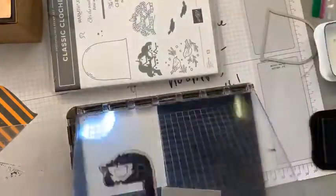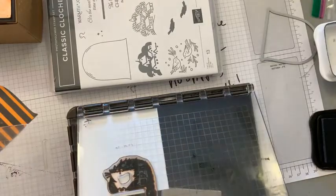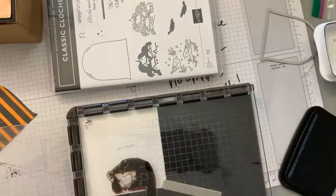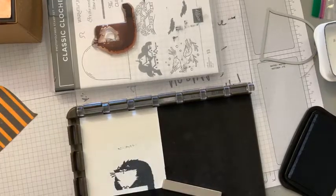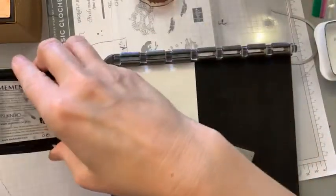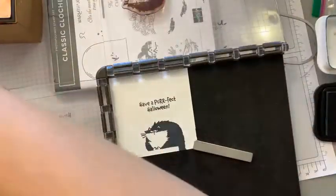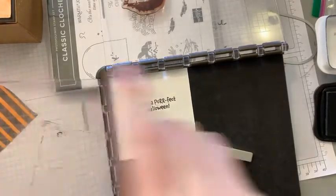Wipe your hands off. All right, so we are going to smash our cat down. And he looks good. There's no blank spaces, but if there were any, I would stamp him again until he's as black as he needs to be. And then we're going to do our sentiment. We'll pop that down there, and we know it's going to be right where it needs to be because we set our designer paper down there. Clever, clever. Then we're going to use our little spider web that's hanging down.